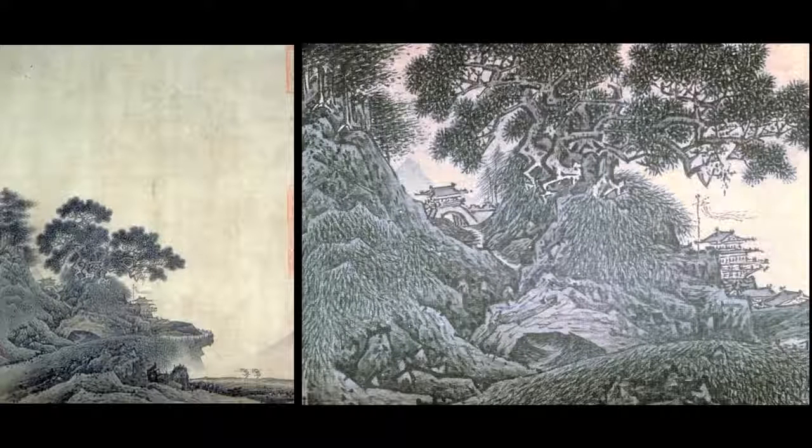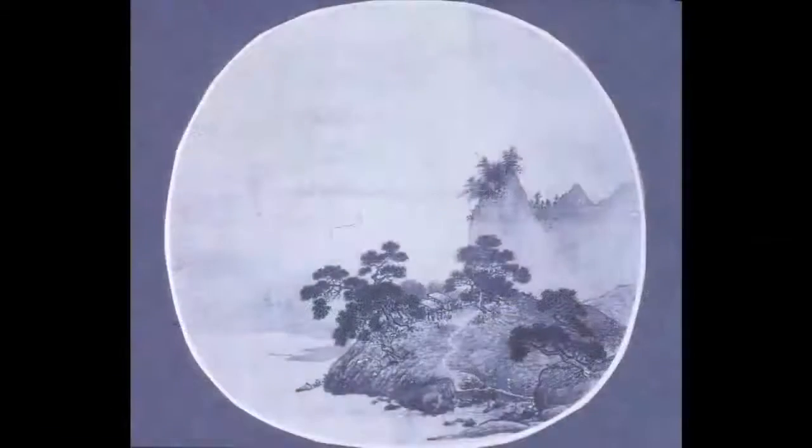Okay, I'll show a number of other album leaves by Li Tang followers, just other examples of this very fine school. There are a lot of these from the Southern Sung period, some quite fine. Here is one, a fan painting again. I'll speak about fan paintings in a minute.